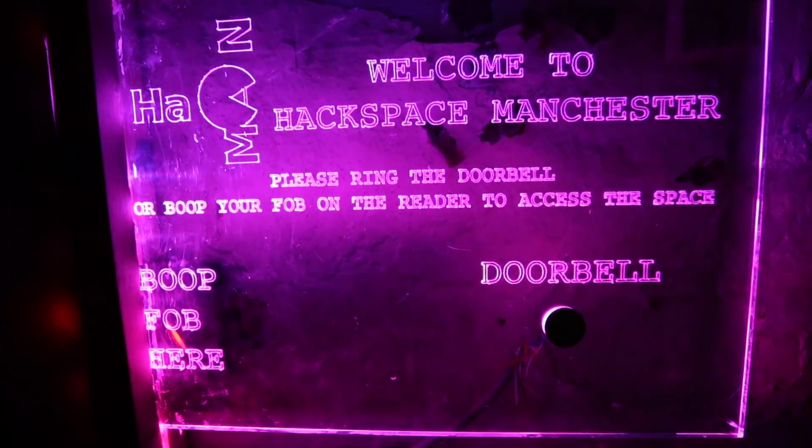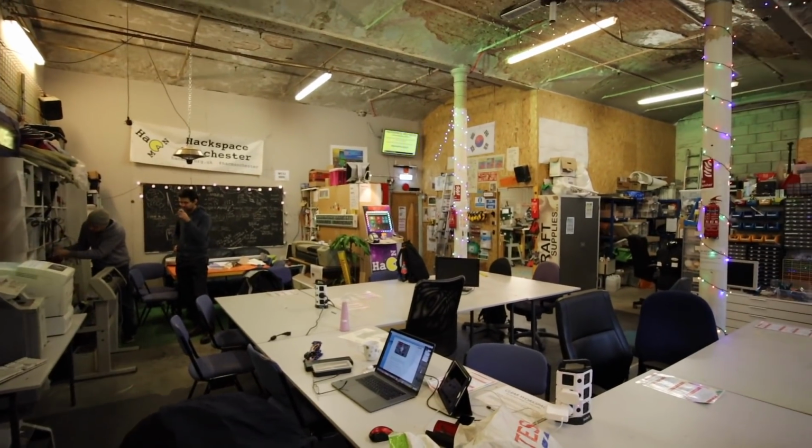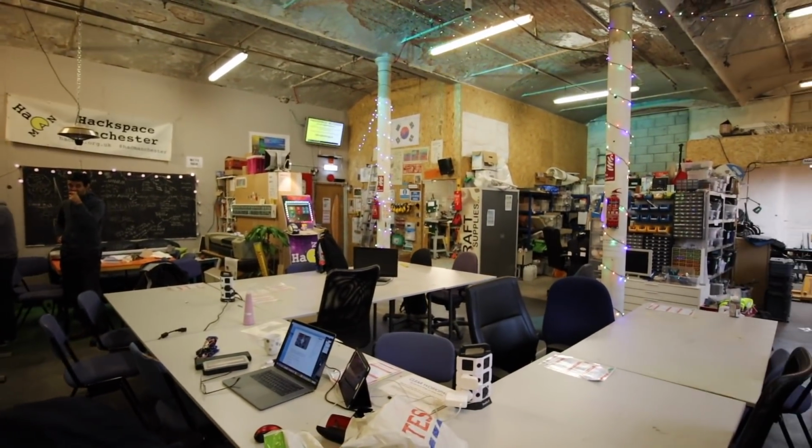Yeah, so this is a community workshop. We pay each member about £10 a month, £25 a month, whatever you want. And you get 24/7 access, and you can come here whenever you want. And yeah, this is where we make things. We've got a community of about 130 people, and it's based in this massive old mill. It's crazy. So can you show us around the workshop? I'll give you a tour. I'll show you around everything.